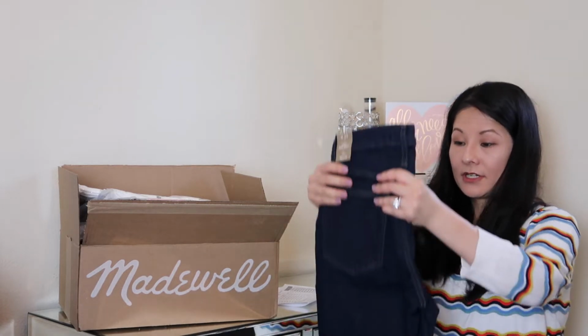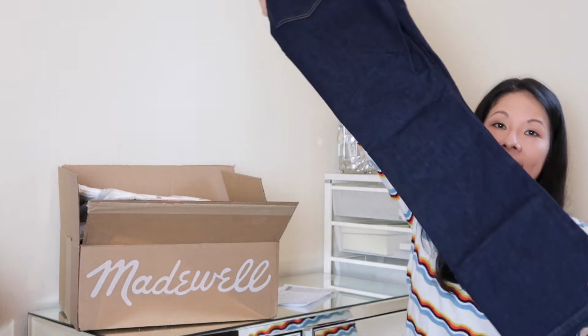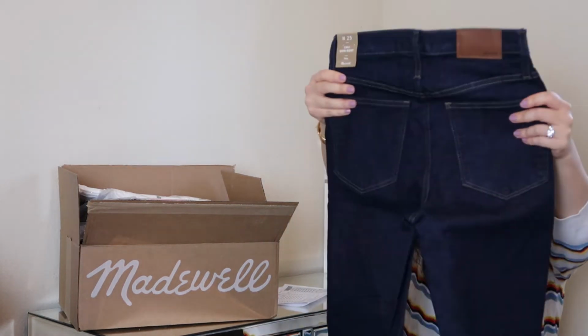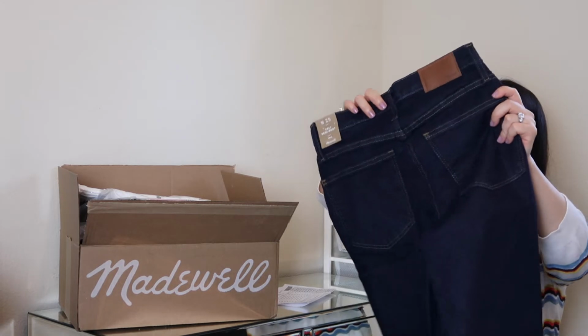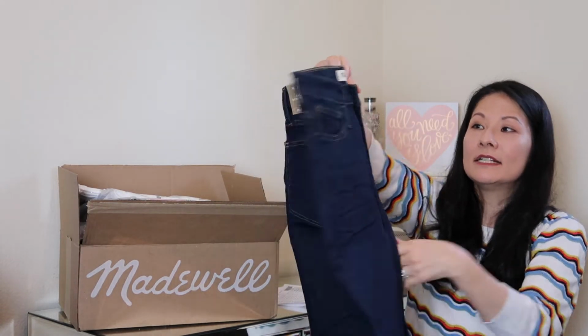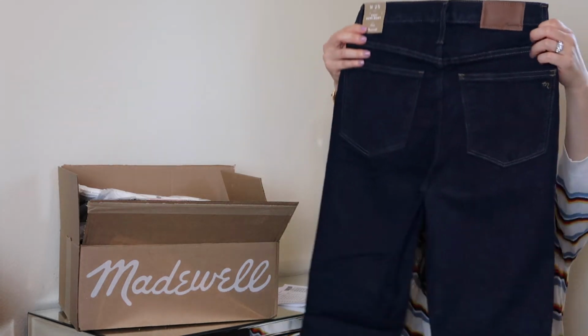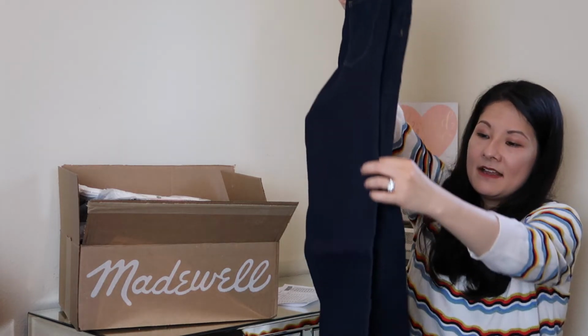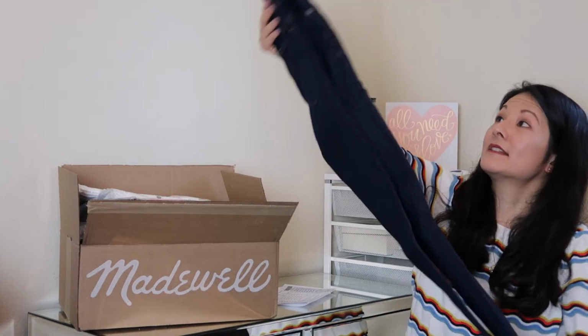And it's this really dark wash, and it's kind of a mini boot cut style. And I believe this is high rise too. I'll have to measure it, but I believe it's high rise as well. So yeah, I wanted to give it a try. I mean, $15, it's probably worth the chance, I think. But we'll see how it does.